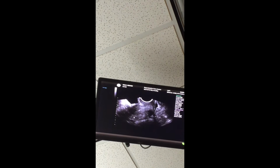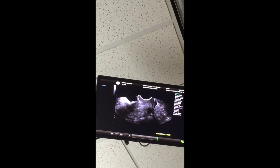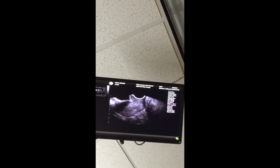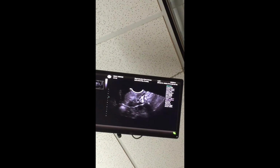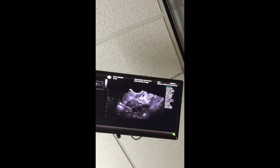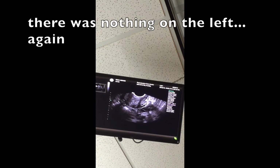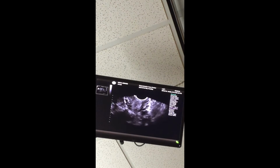Here's the uterus. The endometrial lining is going to be from about there to right here, 11.2 millimeters. That looks good. Now let's go to the left. Hopefully you got something on the left that's a little bigger. Here's the left ovary right there. I have to press a little bit more, it's harder to see. So it still looks kind of on the small side here.